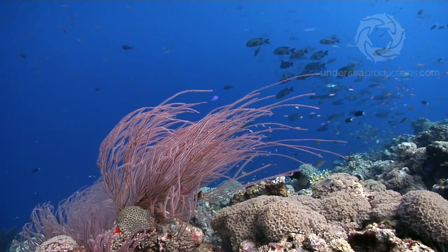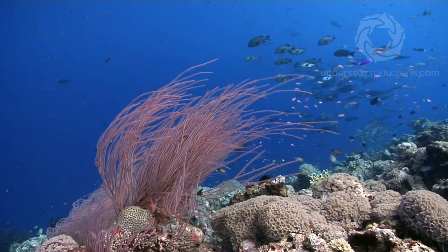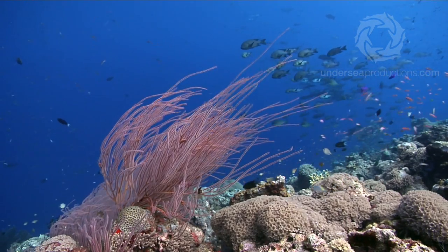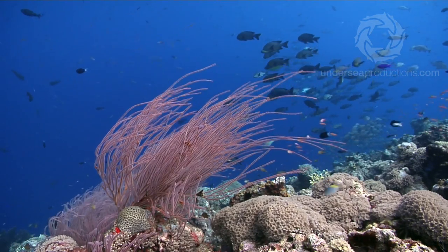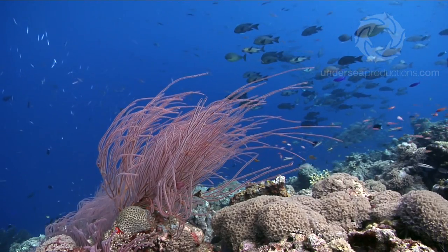You can probably see that the current is running pretty hard in this shot. Red sea whips are bent over, the fish are swimming pretty hard but not really going anywhere. The current can be challenging, but it brings rewards. In fact, pretty much the whole coral reef system, and in fact the entire marine world, relies on currents, and specifically the plankton that the current brings with it.